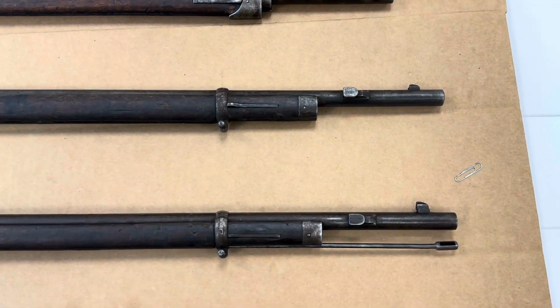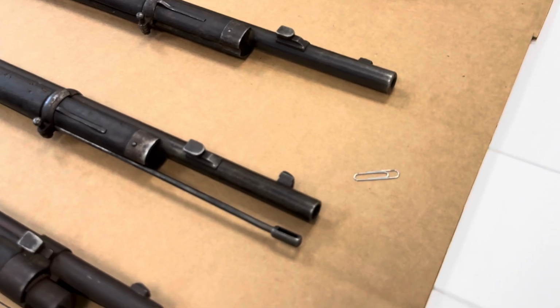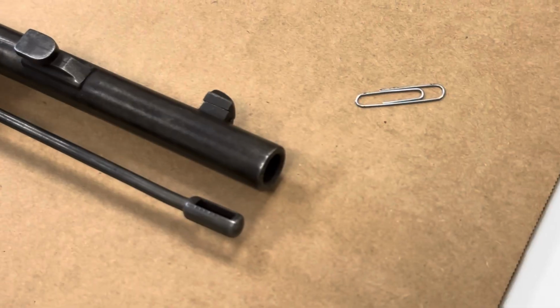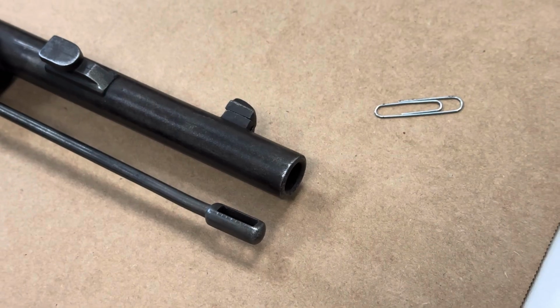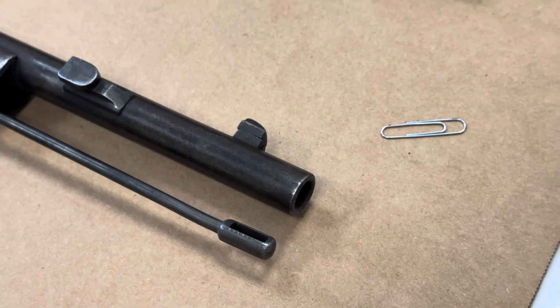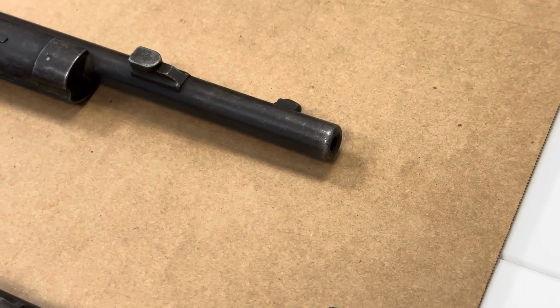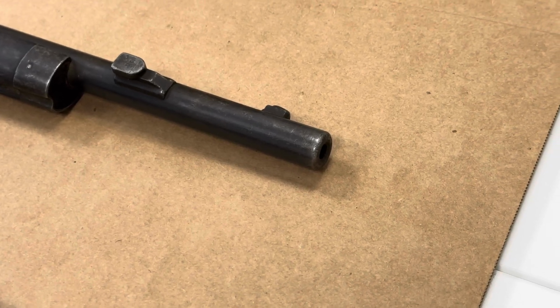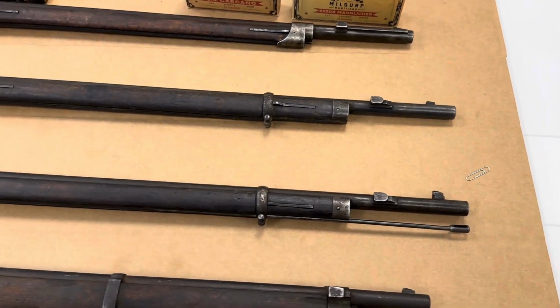And let's take a look at both of these Vetterlis while we're here. This bottom one is a 70/87. You can tell by the muzzle diameter being much larger because it is a 10.4 millimeter black powder bullet. And then the smaller one, which is going to be our smokeless powder cartridge, has a 6.5 millimeter diameter for, of course, the 6.5 Carcano cartridge.